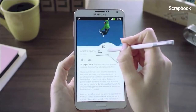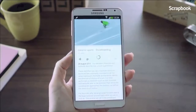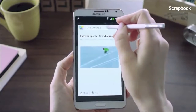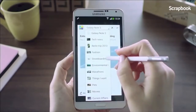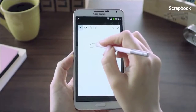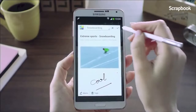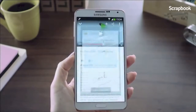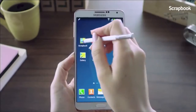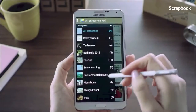So once again, I'll launch the air command and go into Scrapbooker. And I'll mark the video like so. I'll put this into a category called snowboarding, and I'll also add a memo like so and save it. Now let's see how all the information that I collected in Scrapbook looks.